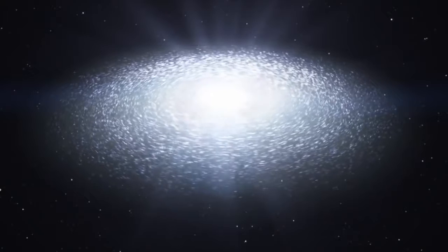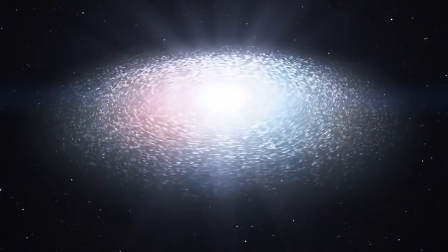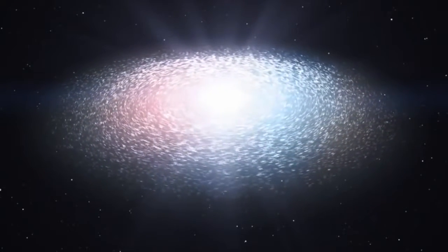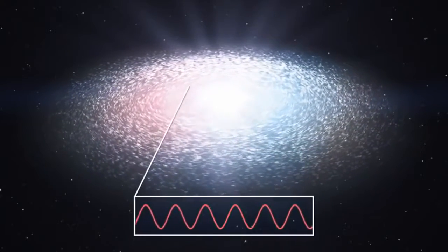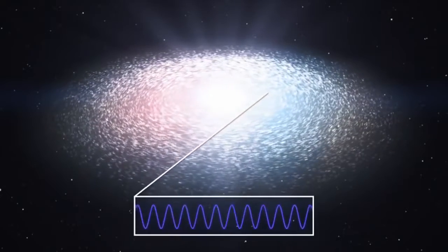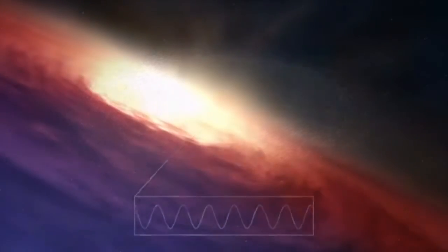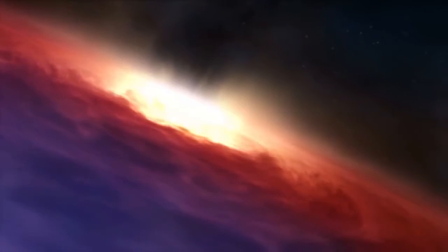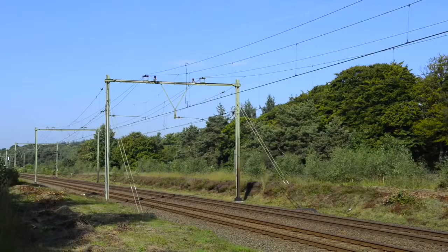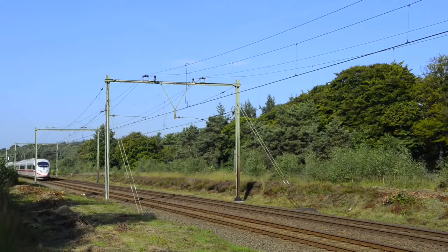Astronomers saw that its color was not quite the same on both sides. One side was shifted towards blue and the other towards red, a hint that it must be rotating very quickly. This is because the wavelength of light is changed by the motion of whatever is emitting it. This is also known as the Doppler effect. Think about how the pitch of a train whistle drops as it races past.